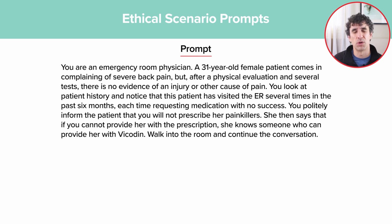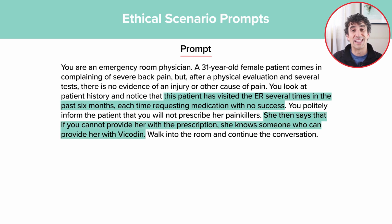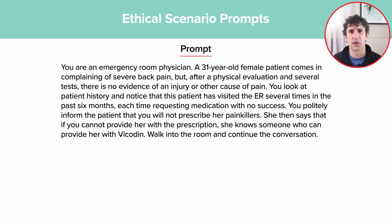Following the steps we outlined a moment ago, let's first identify what the problem is. The patient is showing signs of a drug dependence or addiction, and she is threatening to endanger herself by using illegal drugs if you do not prescribe the requested medication. Next, identify what the interviewers are seeking in this response. It's clear that they want you to prioritize the patient's well-being. They also want you to maintain your integrity as a physician and only prescribe medication when necessary.